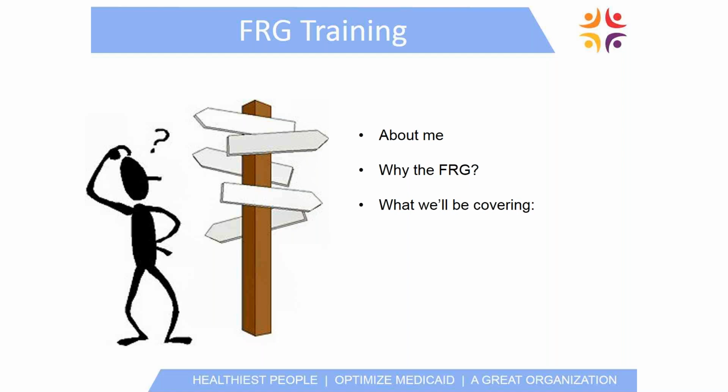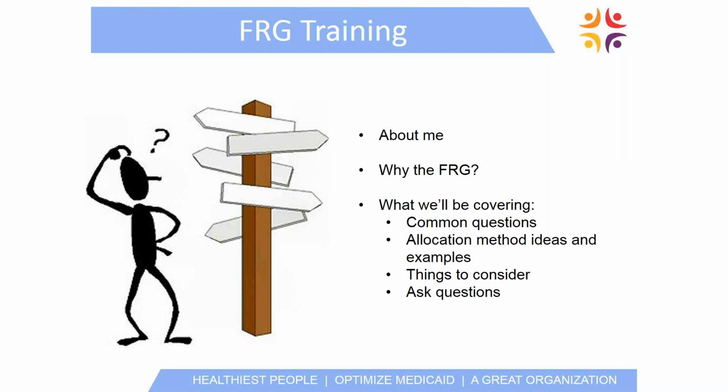What we'll be covering today is some common questions we get during these audits. People call and ask, how do I fill out this form? We're going to talk about allocation, some method ideas, and some examples. That only applies if you combine EMS and fire activities. Many times there's agencies that just do EMS, so allocation's not as needed there. We'll go over things to consider as you're completing the form, and this will be a chance for you to ask questions. Feel free to jot down questions during this presentation. If they're not covered, feel free to reach out, and you can contact the Bureau of EMS. You can also contact me. My email will be on the last slide.